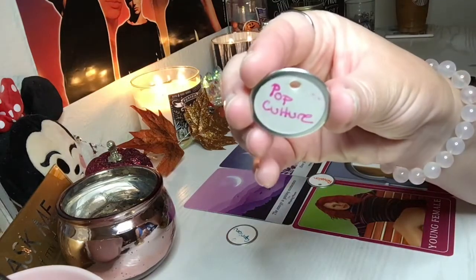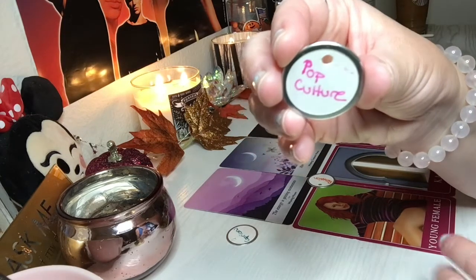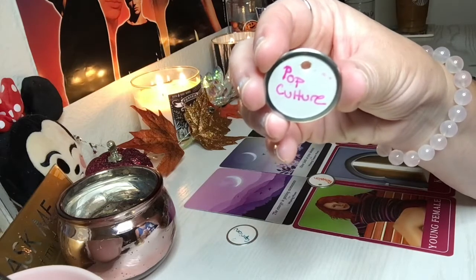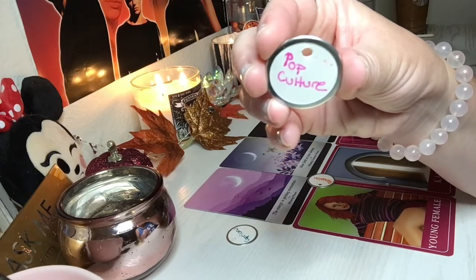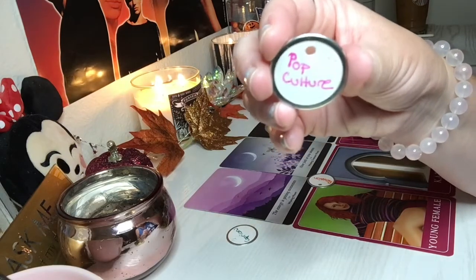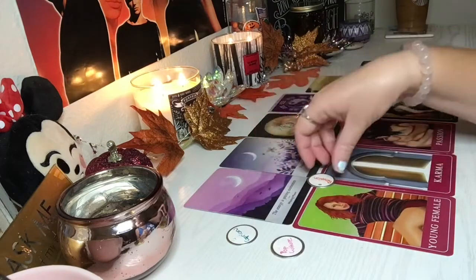And we have pop culture. So maybe you're someone who's really into pop culture and entertainment, music, movies, TV, all that kind of stuff. Maybe your person is, maybe you work in this. Could mean a lot of different things, but pop culture seems to be an important thing.